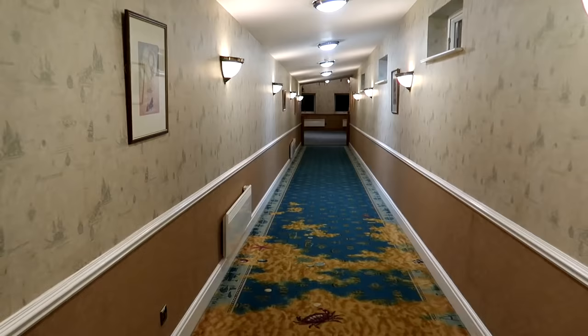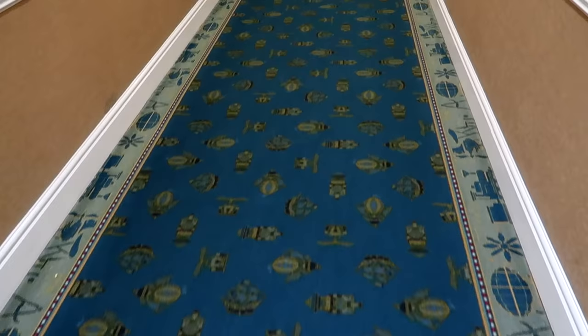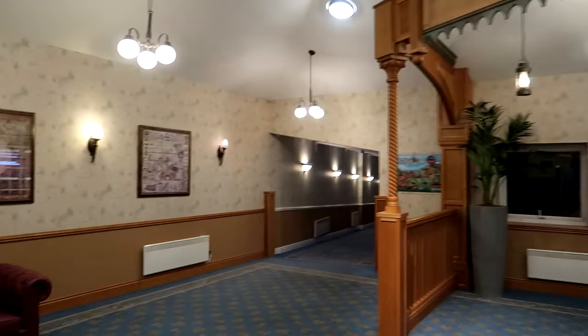Walking over from Splash Landings, you can see we leave the beach behind. Say bye to the crab, and then you think, oh, we're in Alton Towers Hotel. But no, you've got this little crab down here that's just escaped. It's always the smaller details, isn't it, that I really like. Yeah, this is the conference centre just here on the right-hand side. And yeah, we're back here now in the Alton Towers Hotel.